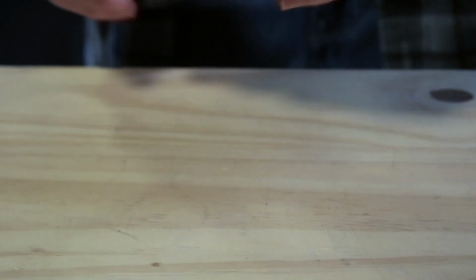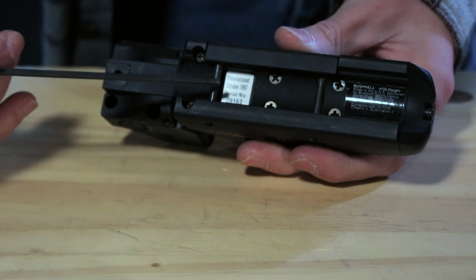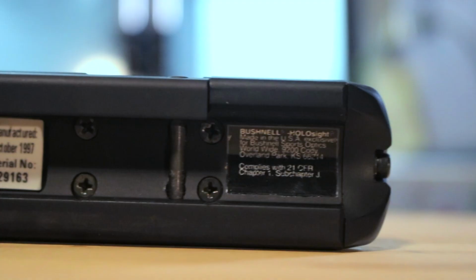So if I go ahead and flip my optic over, you could see all the information on it. You could see the serial number, manufacture date. This is a 1997. Go ahead and just check that out.